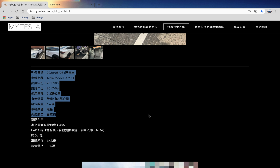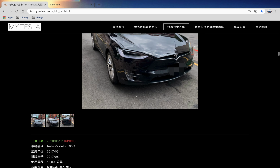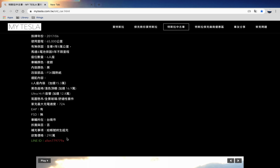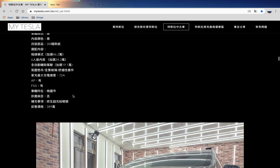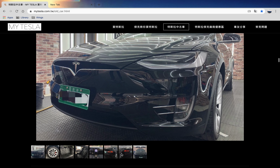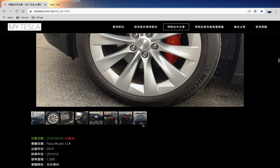This one is a bargain. This one is a 90D, but the autopilot is not that good on this one. It doesn't have the camera here. And it's 2.85 million. There's some really good drivers here, which surprised me a lot. This one is also a bargain. It's 2.9 million, and there's a Line ID here, which we use a lot in Taiwan. This is a P100D, 3.89 million. Pretty cool, but the ones selling here always have black interior or bad wheels like this one.